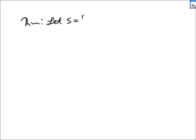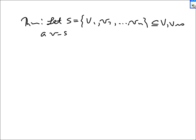Let S equal V1, V2, up to Vn be a subset of V. V is a vector space. Then the span of S is a subspace. The subspace of V.